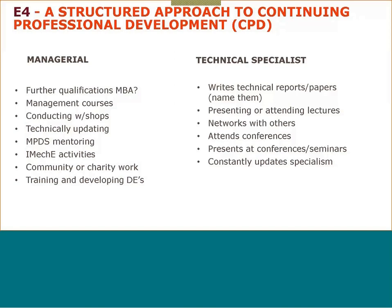So, structured approach for CPD. Have you gained further qualifications? Have you done an MBA, for example? Not saying that you need to do that, but that might be something that you've done.